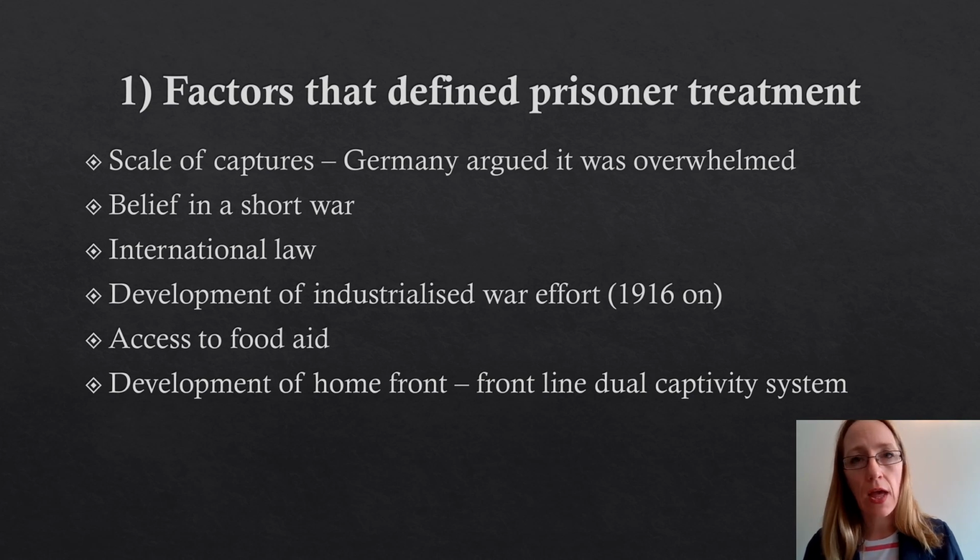First, there was the scale of captures. Some states, such as Germany, took large numbers of prisoners in a very short period of time. In the German case, in the first year of the war, 1914 through to 1915, Germany took huge numbers of prisoners, hundreds of thousands on the Eastern Front from Russia. It also took significant numbers on the Western Front.